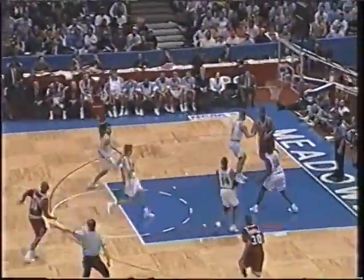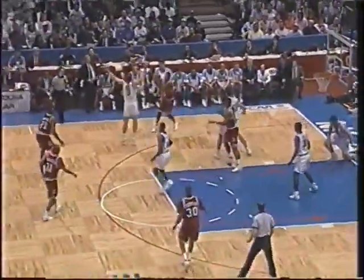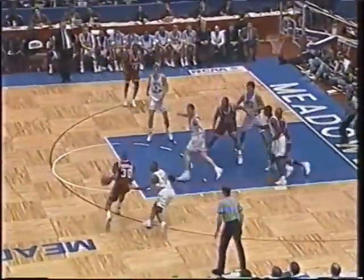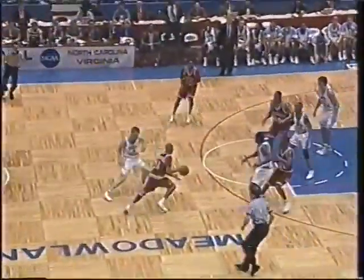Here's Crawford, and McDaniel will fill up for the three. Tracks it down and gets the rebound. Again, the long three, when it's missed, leads to long rebounds, and Arkansas's guards are excellent board men. Thurman, no. Crawford for the Razorbacks.